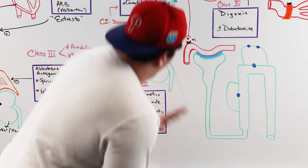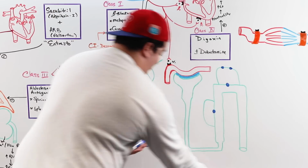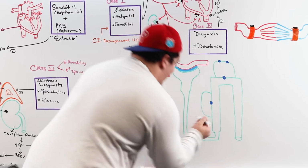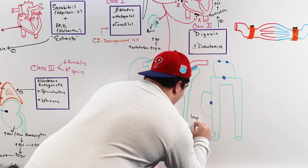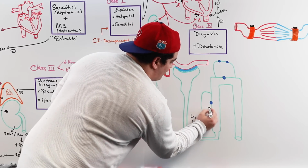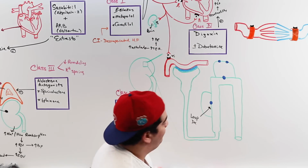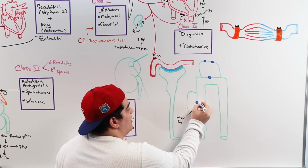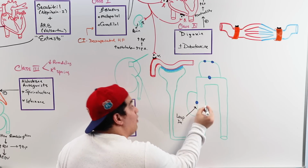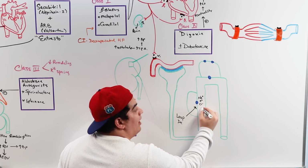How do they work? Very, very simply, all I want you to remember here, and it's really, really simple. The loop diuretics act on the loop. How do they do that? I want you to remember, I'm going to put D here for the DX, it inhibits a specific transporter called the sodium potassium 2 chloride cotransporter. Do you need to know that? Not really. What I want you to know is if it inhibits this, it doesn't allow for that sodium, potassium, and chloride to go out. So now sodium, potassium, and chloride build up here.